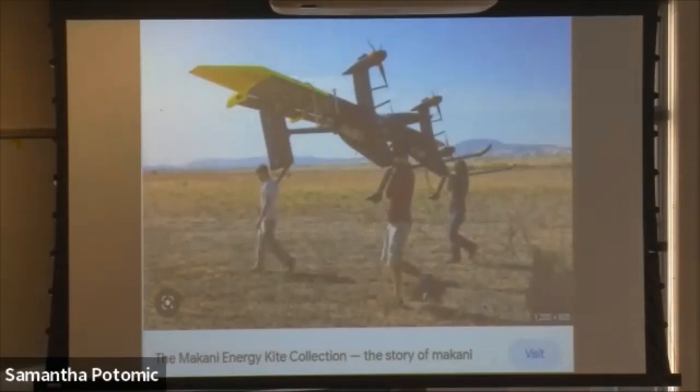This is a company called Makani Power. Here it says Makani Energy, but the official name was Makani Power, a group of people in California that had been windsurfing. In their windsurfing activity, they conceived that there's a lot of power, especially with high altitude winds. So they decided to make a business out of it.